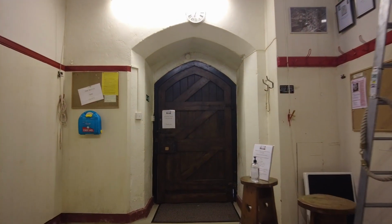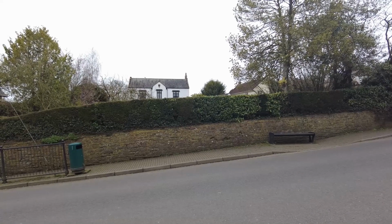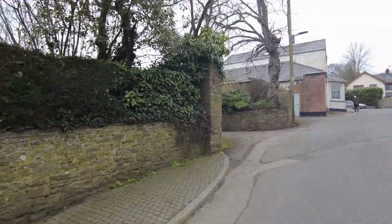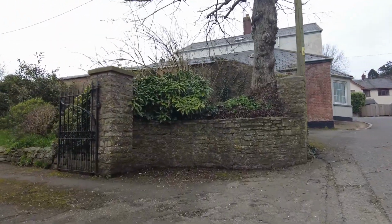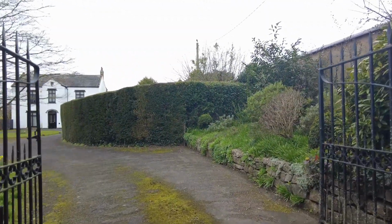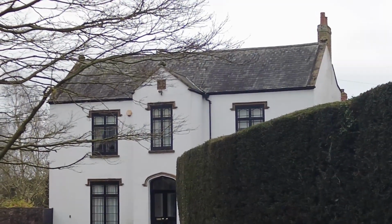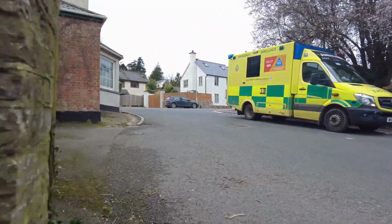Heading out to the side door of the church now through the belfry. So now as I walk out of the churchyard, I'm walking across the road here, and there's another fine house right opposite the church, and it says church house, so it must have been the rectory, presumably, of the church at some point. But again, a very nice, beautiful house. So walking back now up to the centre of the village.